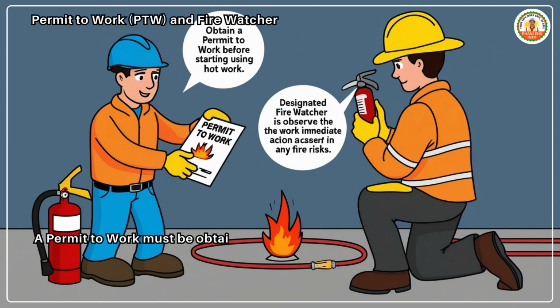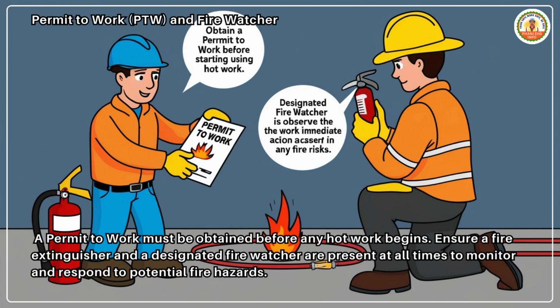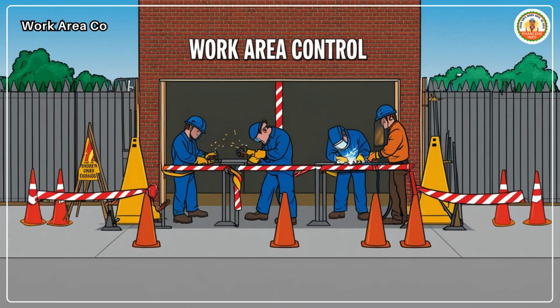7. Permit to work, PTW, and fire watcher. A permit to work must be obtained before any hot work begins. Ensure a fire extinguisher and a designated fire watcher are present at all times to monitor and respond to potential fire hazards.